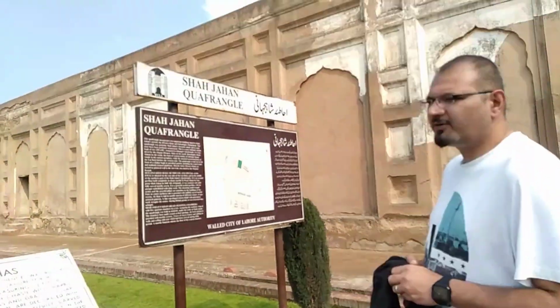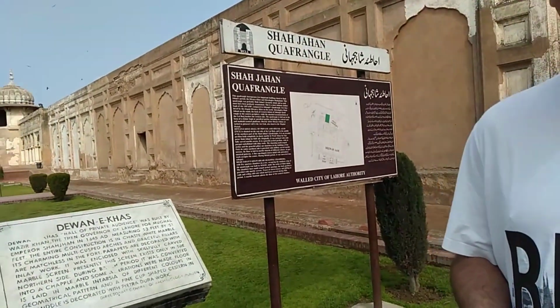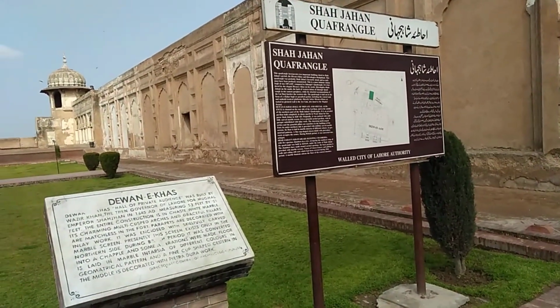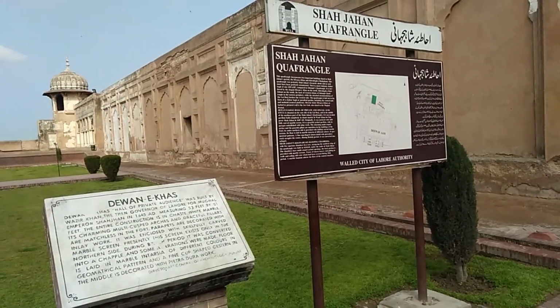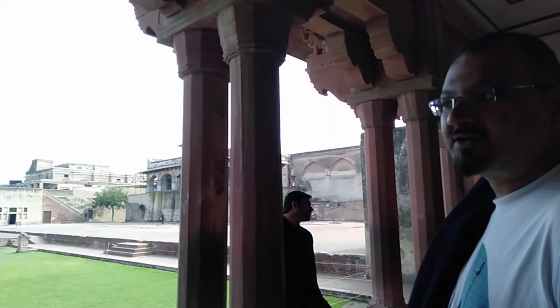This was before the Diwan-e-Khas. It's for Shah Jahan, the king's special place, where he has all guests. The king was Muslim, but he has guests who are Hindu, Christians. So he makes separate rooms: Hindus stay in one room, Christians stay in another room. Sikh Sardar from this area. And he made the logo.